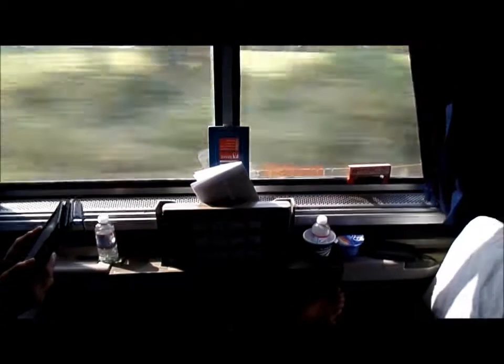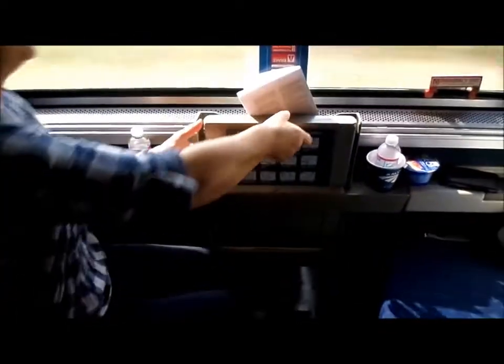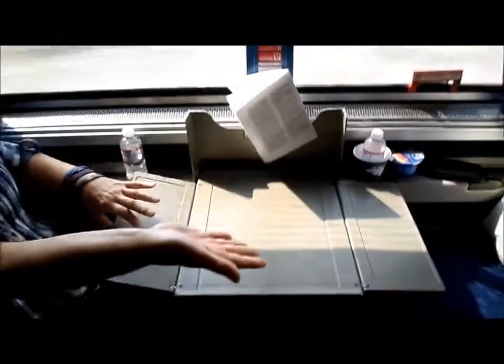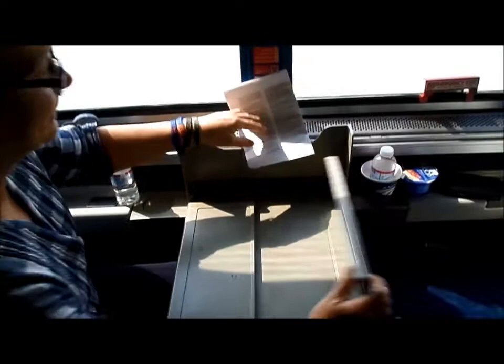And here we are in our little roomette. There is Anne pretending to read. Hello, Anne. So now we have a little table in front of us, which Anne will now demonstrate. Up and over. Out one, out two. And it possesses a chessboard checker system. And thank you, Anne.